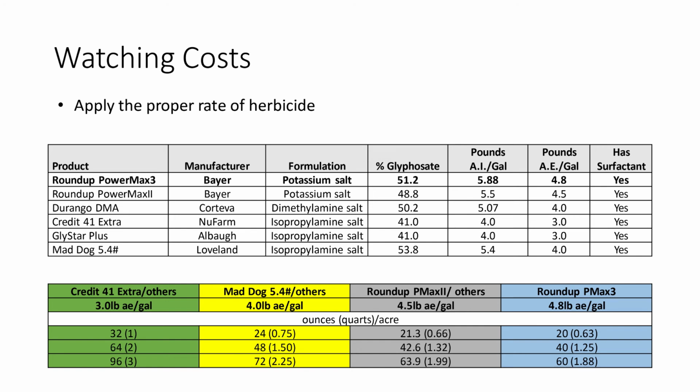And when you're looking at prices, you need to start looking at the amount of active per gallon. When you tell me, oh man, I look at the percentages, that doesn't tell you anything, because the percentage looks at the salt plus the glyphosate molecule. It's really that AE, the amount of acid equivalent, that you have to pay attention to.